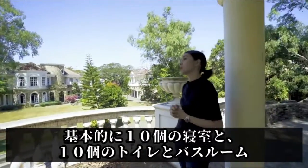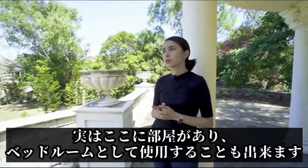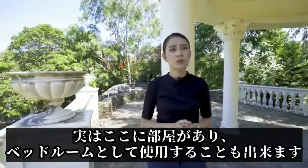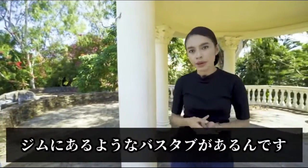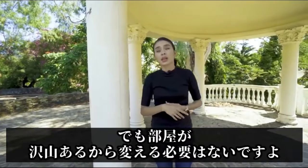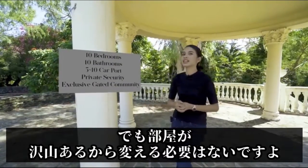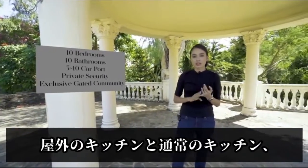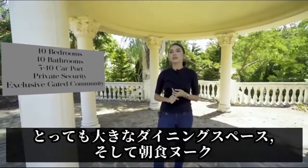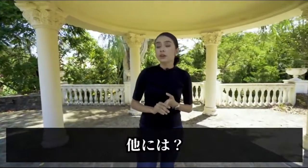Basically, you've got 10 bedrooms and 10 toilet and baths, but frankly, there are certain rooms in there that you could probably transform into a bedroom if you wanted to, because they also have an ensuite toilet and bath, like the gym, for example. But then, with so many rooms, you don't really need to transform anything. And what else? You've got that dirty kitchen, a formal kitchen. You've got a huge dining area and then a breakfast nook. What else do you have?